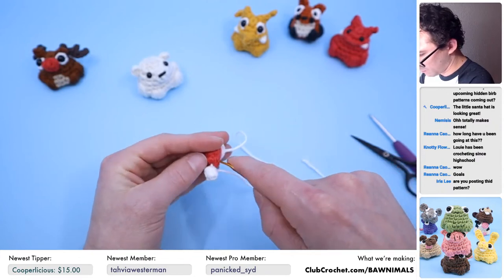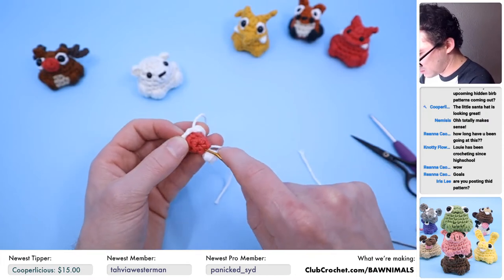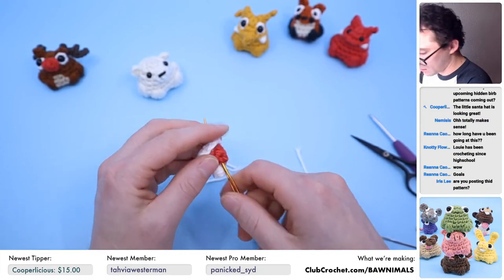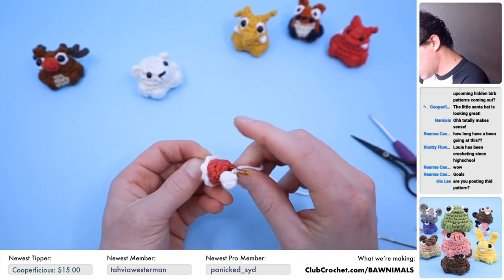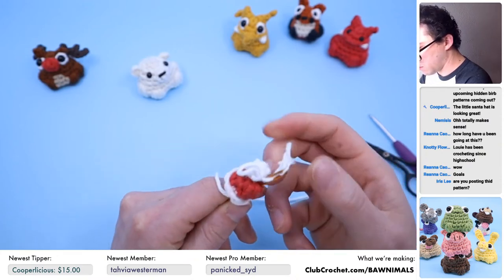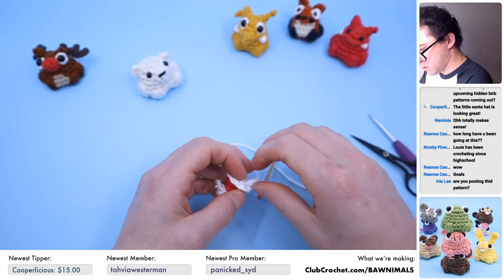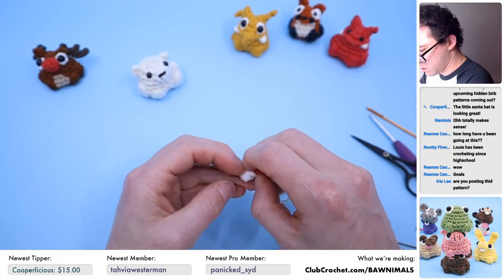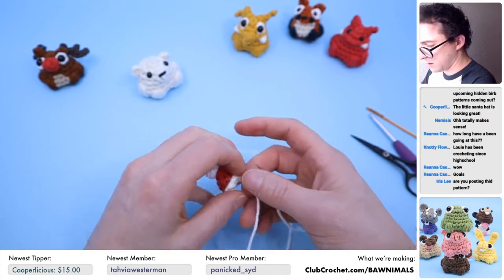Do the other side through somewhere around here. And out through the exact same stitch, which is going to be tricky. Oh, never mind. It worked. Sometimes it just works. All right, wait, there we go. Pull it through. Nice. Double knot these two.